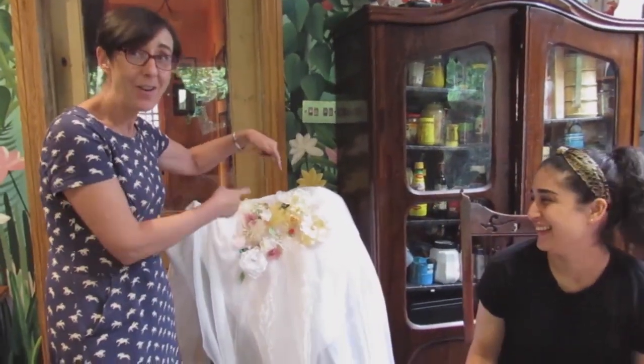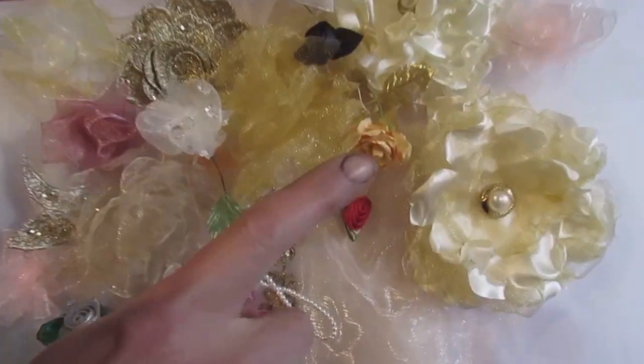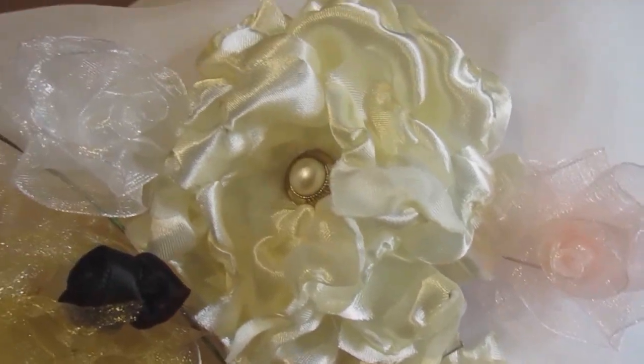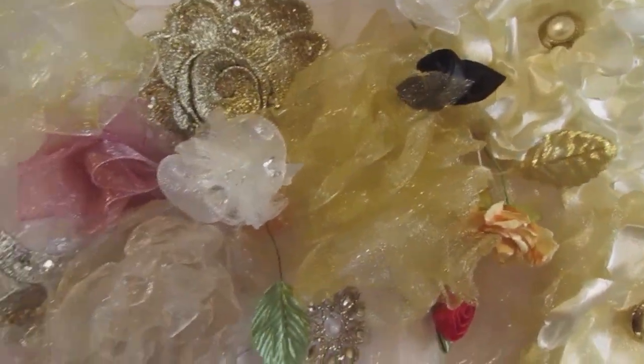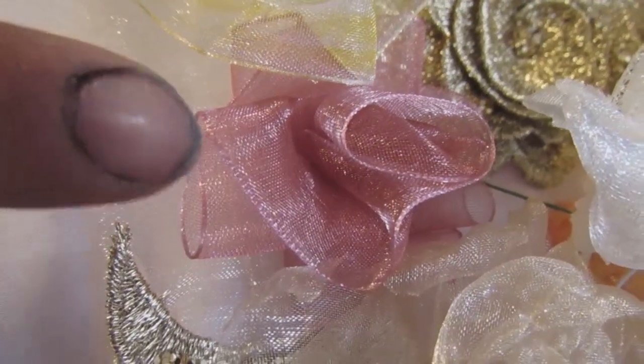Whoa, how lovely are these? I'd say the most successful ones are the ones which create more shadows, which would be these. Because although these tulle ones look so pretty close up, from a distance, they're just a blur. And we've got these very nice little roses going on, which are made out of ribbons.